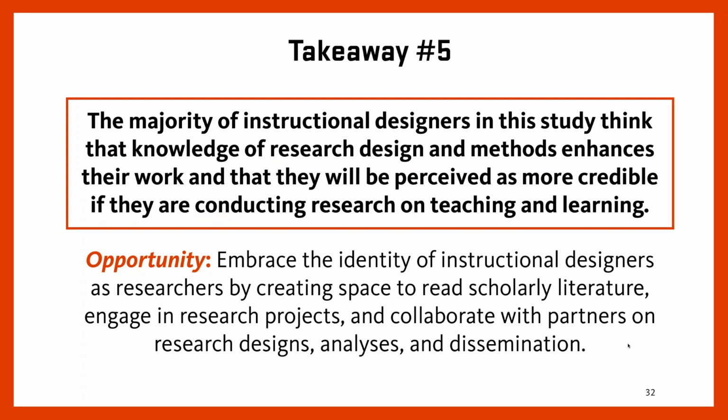that knowledge of research design and methods enhances their work, and that they will be perceived as more credible if they're conducting research on teaching and learning. And I showed you some of these results. So the opportunity here is to embrace the identity of instructional designers as researchers by creating space to read scholarly literature, engage in research projects, and collaborate with partners on research designs, analyses, and dissemination. So that's a great opportunity.